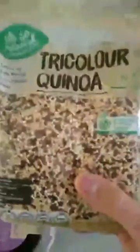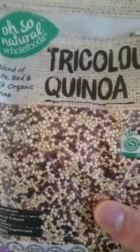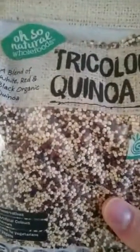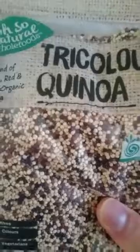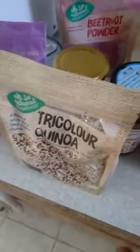I've got quinoa. I love quinoa. It's one of the few plant-based proteins that is a complete source of protein in itself. And I get the tricolour. There's not a real big difference between the colour of quinoa and the nutritional value. I just like to get the different colours. So I use it quite often, but you do need to soak it before cooking, as with any grains.